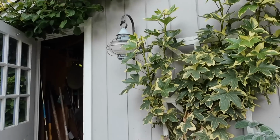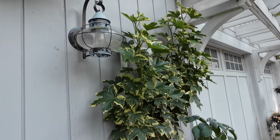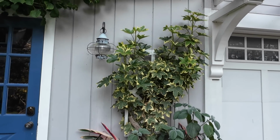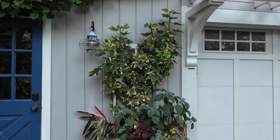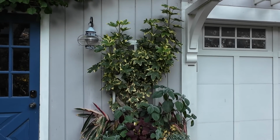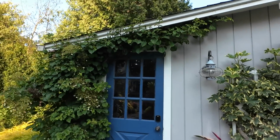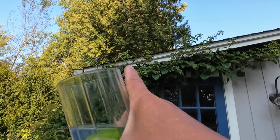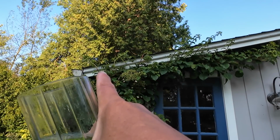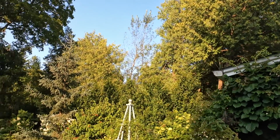I think I showed you this container last week and showed you that this Fatshedera angiostar is putting on a ton of growth. Overwintered inside last year. I think that's a gorgeous plant. The climbing hydrangea is also putting on growth. I'm going to take a ladder and cut off all those shoots that are going up over the roof because I don't want it growing across the roof.